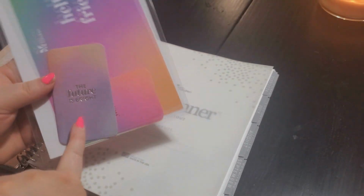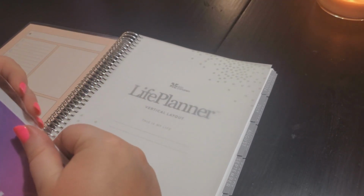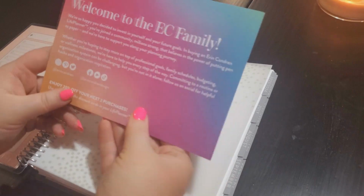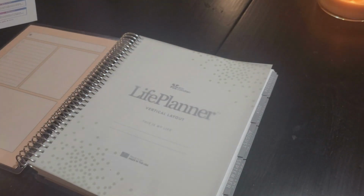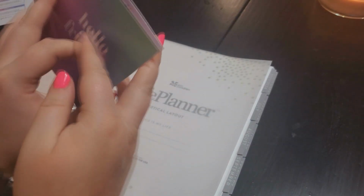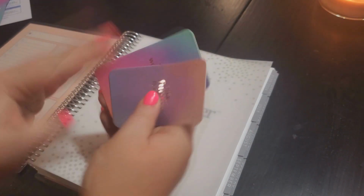It's got, ooh, 20% off your next 2 purchases, and then it usually comes with these little, not gift cards, but gift tags, or I don't even know what to call these, to be honest. There's a little postcard type thing explaining it. Then in here, this has the 2 20% off coupon codes. They are single-use codes, so I will keep those for myself just in case. And then these are the little cards that came with it.